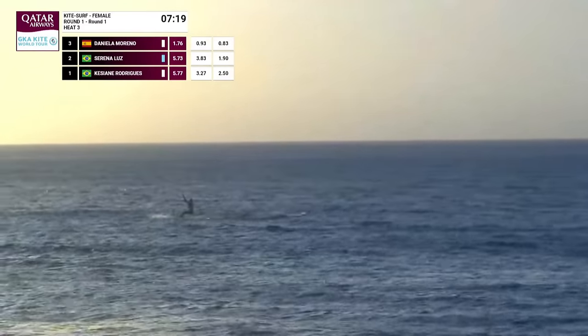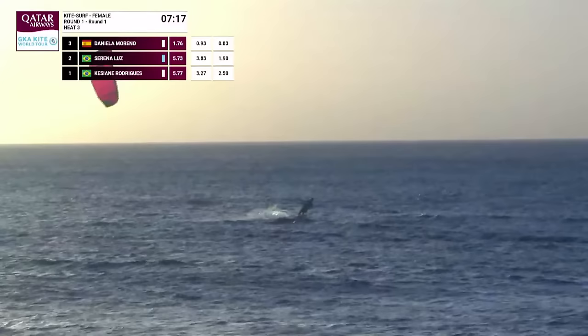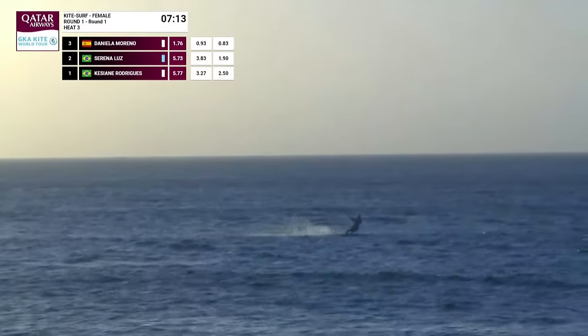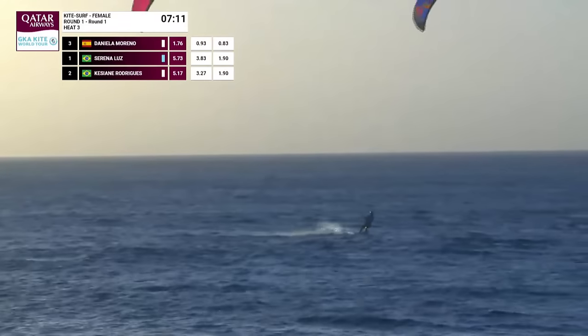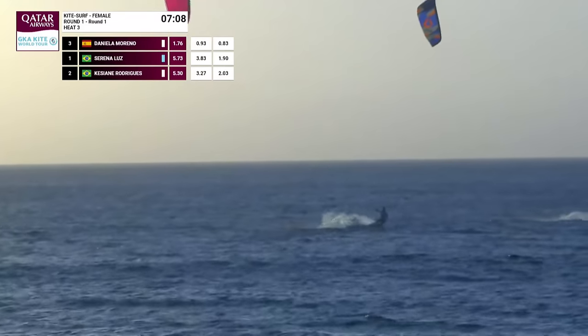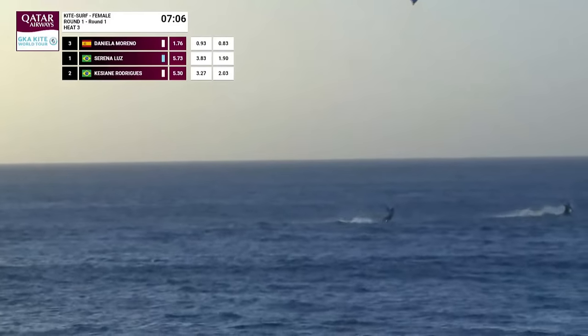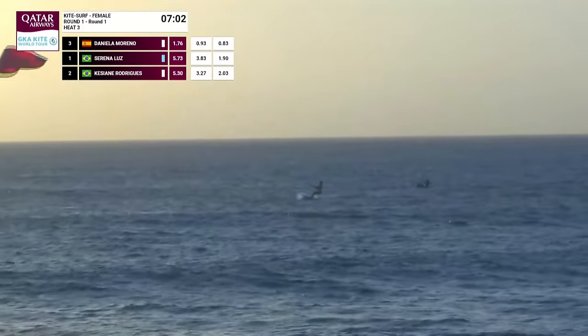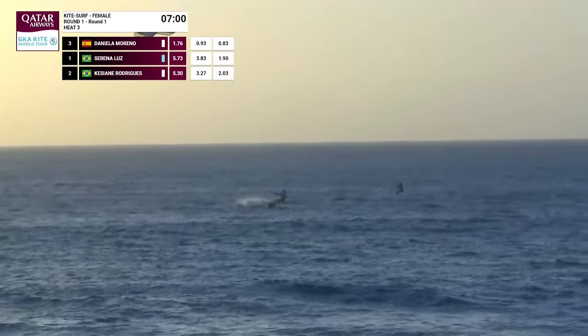As we are round number one of the women here, GK Kitesurf World Cup Cape Verde, as the final two heats hit the water, this is heat number three, and we will be closing off the day with heat number four of the women, which is going to be between Julia Borghi, Sonia Bunta, and Muna White.